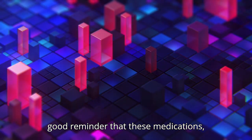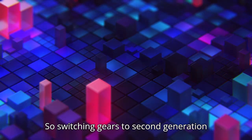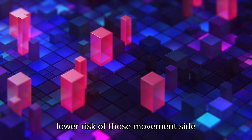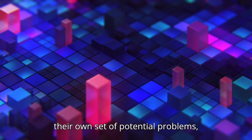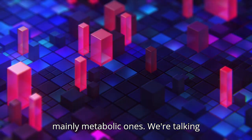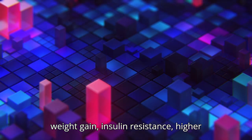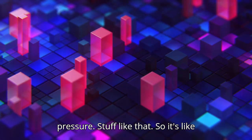It's a good reminder that these medications, while helpful, are serious business. So, switching gears to second-generation antipsychotics, you said they have a lower risk of those movement side effects. They do, but they come with their own set of potential problems, mainly metabolic ones. We're talking weight gain, insulin resistance, higher risk of type 2 diabetes, high blood pressure, stuff like that.